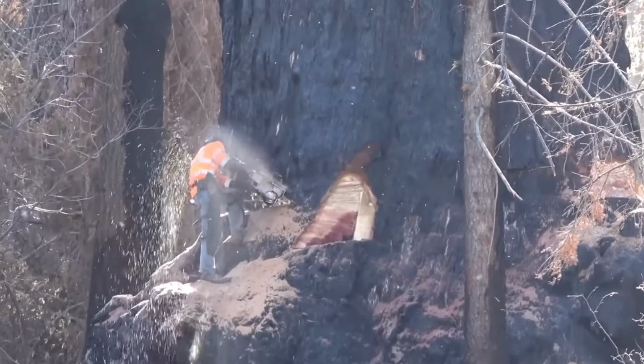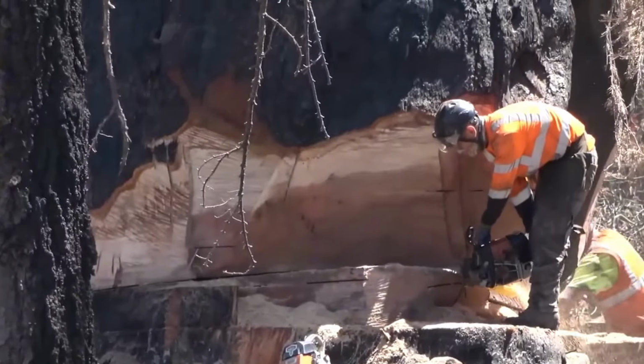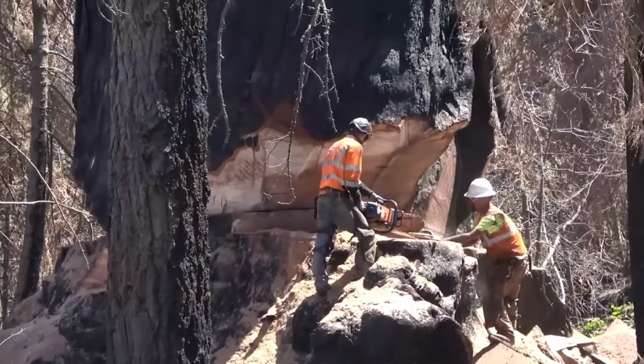Can you imagine a sequoia so massive it takes 2 days to cut down? Sadly, that's what happened in Alder Creek Grove. The tree is burned, so Tulare County made the tough call to remove it. It's a reminder of the devastating power of wildfires.